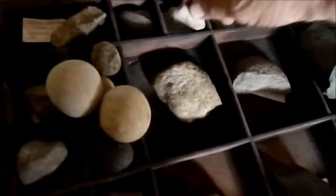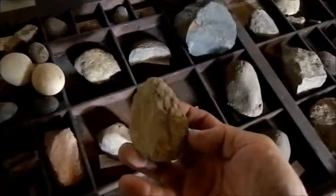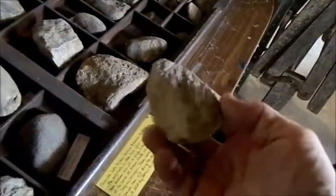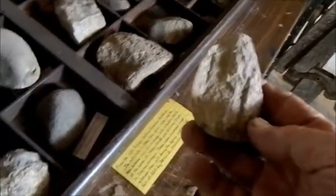I'm just going along and picking out pieces to show you. There are many different pieces here. Here's an ovate form, probably used as a celt or again a handheld chopper or knife, although this one could have been, I can picture it having been put on a handle and used with a bone or wooden handle.